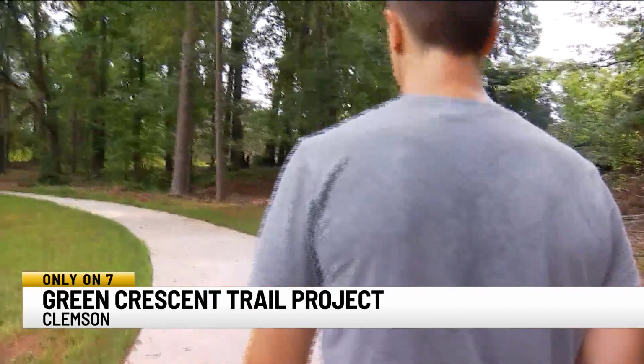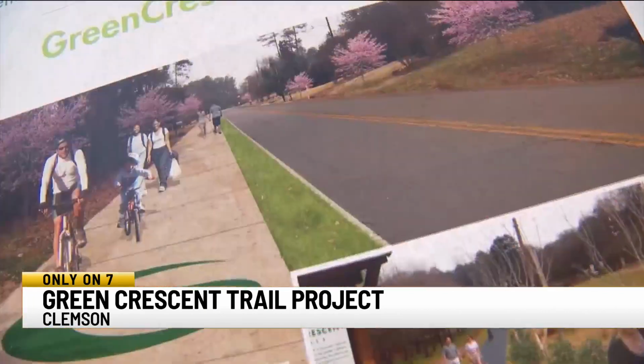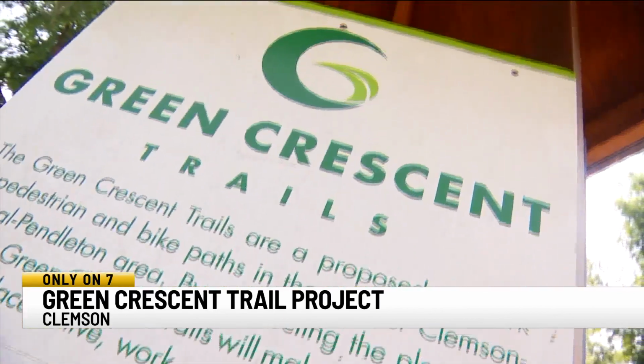Chad Carson and others in the community have hit the ground running and their pedals to the ground with construction to the new Green Crescent Trail. So what you see behind me here, this is the very beginning of the City of Clemson Green Crescent Trail. This is a loop trail that we were able to build earlier this year with some grant money.